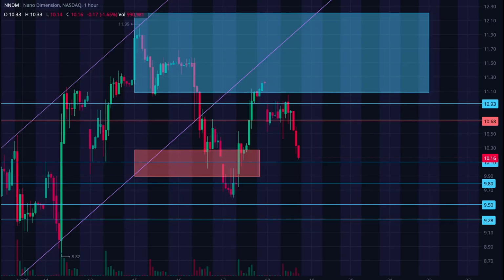NNDM, I had so much hope for this one earlier in the day. The good thing here is it has exposed this gap, which will need to be filled, and so we can look for that in the near future, I would expect. It did have this previous gap that it could be coming down to complete filling, which would basically put it at this 1010 target again.